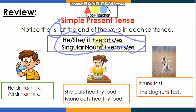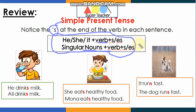So everyone, let's remember together, what does a verb mean? A verb is an action, and an action is something we do. For example, jumping, sleeping, running, eating. Well done. And what about nouns? What does a noun mean? A noun is a person, place, thing, or animal. So we can say nouns are names of people, places, things, and animals. Well done. So everyone, if the verb comes after singular nouns, you're gonna add S or ES, okay?